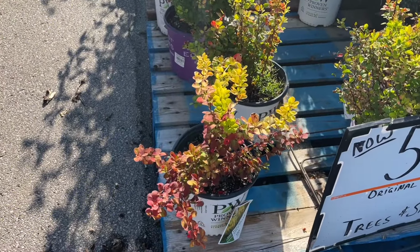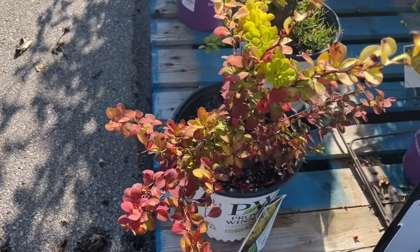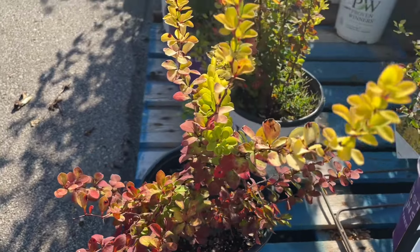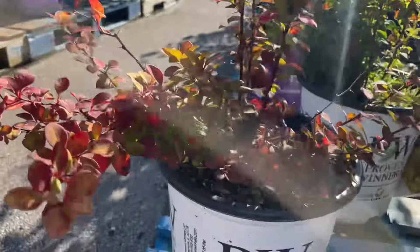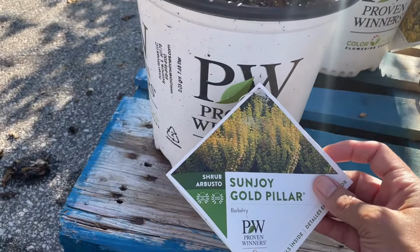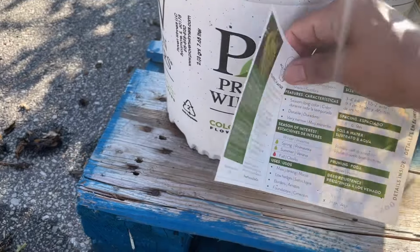Look at the coloring of this plant. Wow. This would be gorgeous in the landscape in the fall. Oh my gosh, what is it called? Sunjoy Gold Pillar Shrub.